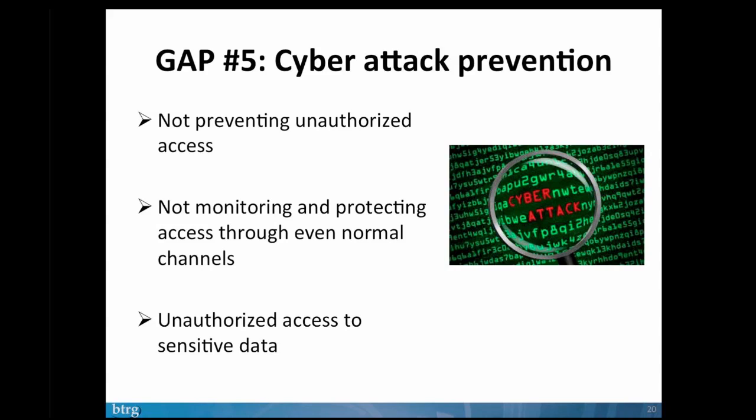So we want to have a thorough view of all of the access to PeopleSoft, including through normal channels, even through the app server. We want to make sure that we're monitoring what's happening there and alerting should something happen either outside of our policy or outside of normal business activities. You want to be able to alert that independently. And then, of course, you want to be able to terminate should you find it, right? So if we see a cyber attack happening in progress, do we have the ability to stop it?